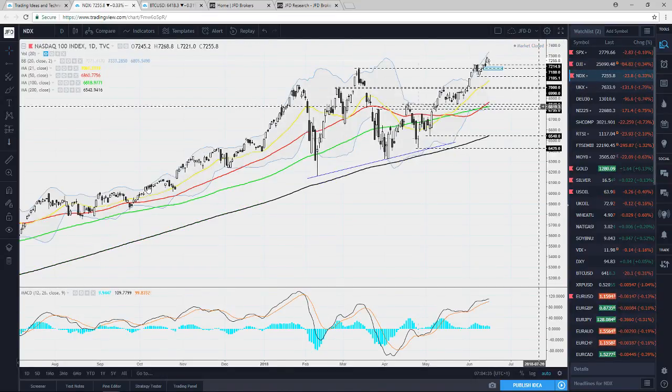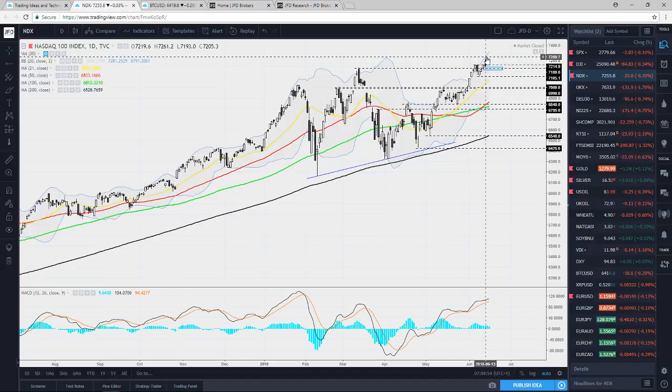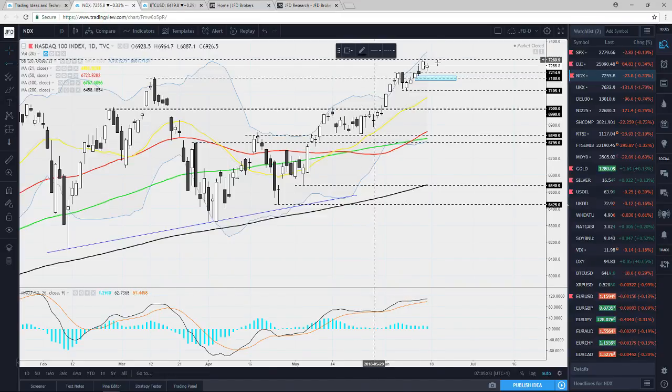Looking at Nasdaq, certainly Nasdaq is performing the best out of all these major U.S. indices, and of course we're seeing that last week we had a nice push here. We hit all-time highs again, and this is something to watch out for this week again. If this continues to push higher, certainly keep an eye on it, because we could end up hitting all-time highs again.